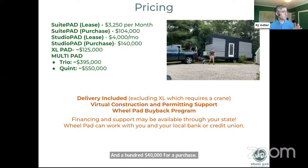The larger pads that are wider, those are a custom build. That's why they have the little tilde before those prices, because depending on where you are in the country, it makes it more or less expensive to deliver, because it's a special delivery with a special driver and permits and all those things.